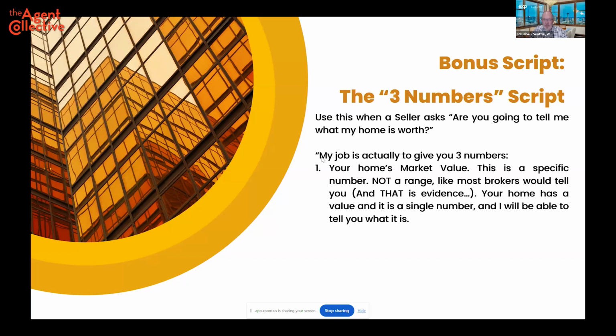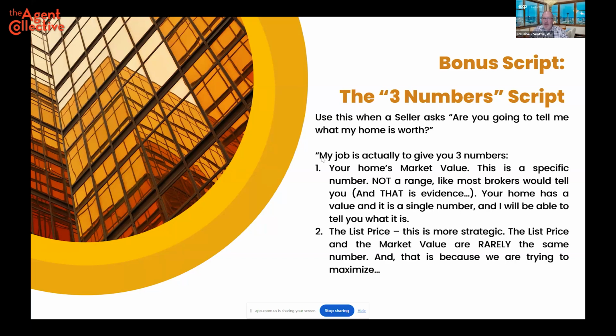So the first number is your home's market value. The second number is the list price, because the list price and the market value are rarely the same number. And that's because we're trying to use the list price to maximize the third number, which is what does it ultimately sell for?